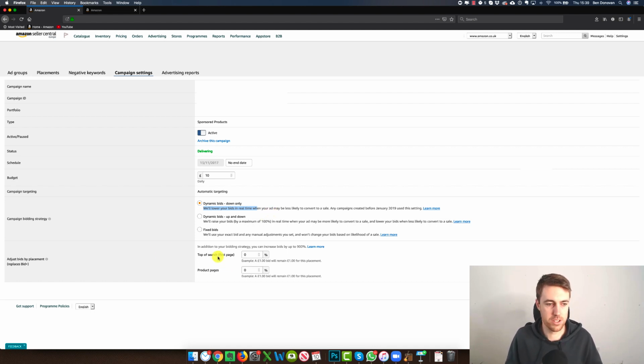And then you can adjust your bids by placement on this page too. So again, this is something you can play around with, you can test just to see if it does improve the performance of your campaigns. So those are some older updates with auto campaigns, but the really more exciting updates with the auto campaigns are some of the newer updates.